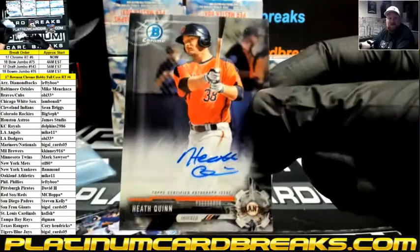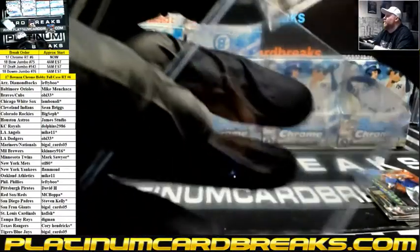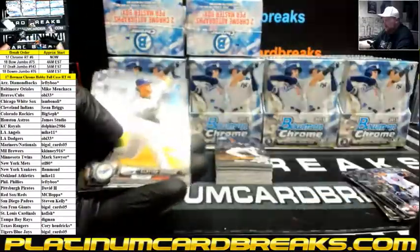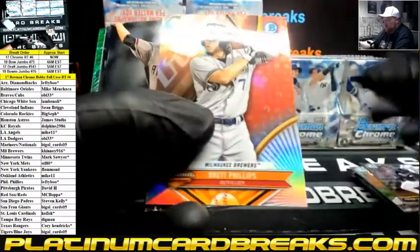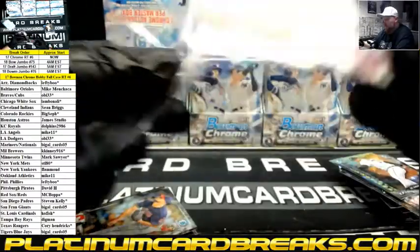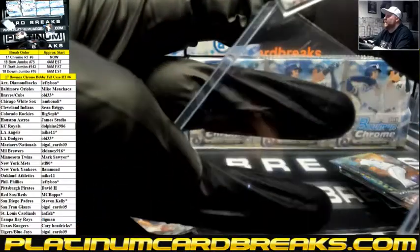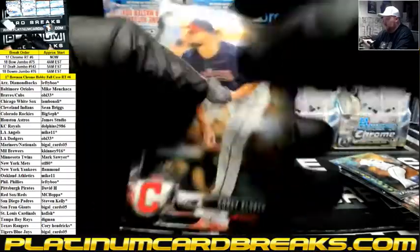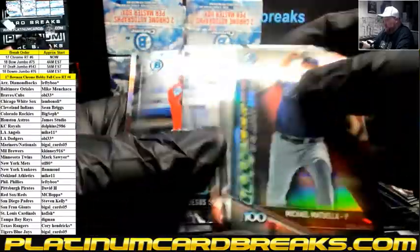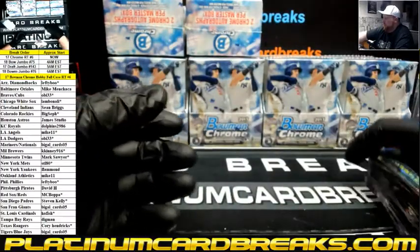Heath Quinn for the Giants autograph. Miguel Angel Sierra for the Astros refractor. Green Shimmer, Anderson Tejeda for Texas, 3/99. Cole Stobie, Phillies autograph. Braden Bishop, rookie refractor for the D-backs. And that's box two.